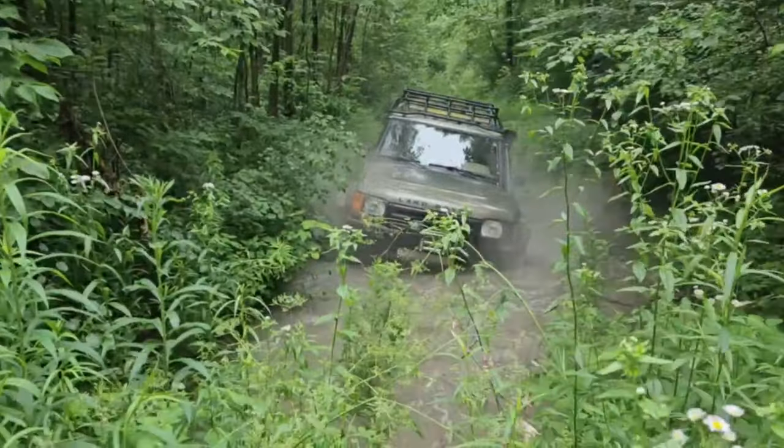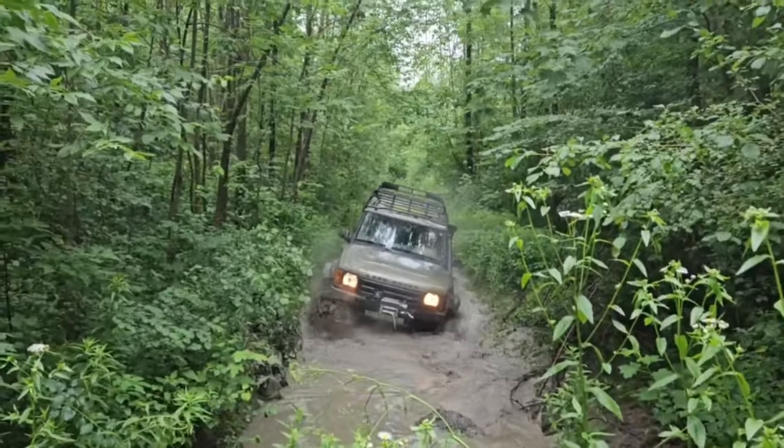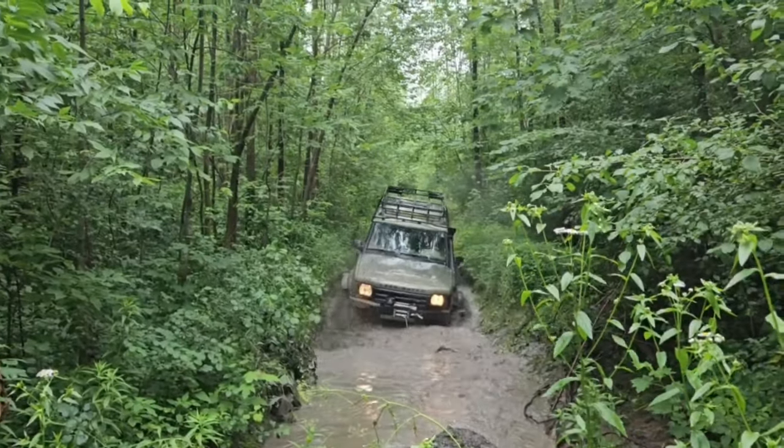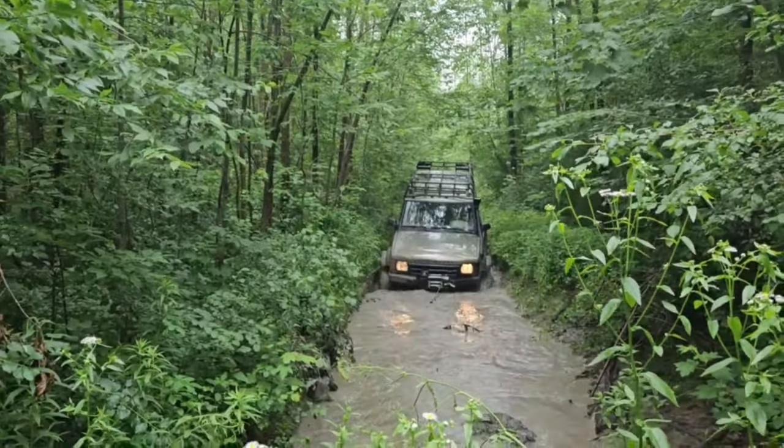Well, that's not a good sign. I've never had my vehicle stall before. At this point, I just wanted to get out of this mud hole and figure out what the problem was before too much water made its way into the cabin.